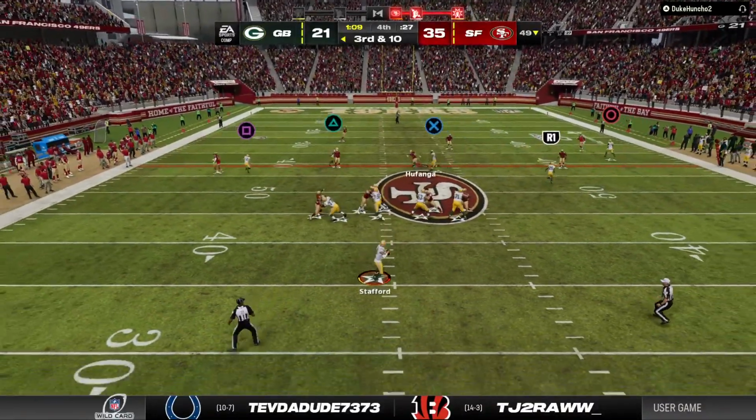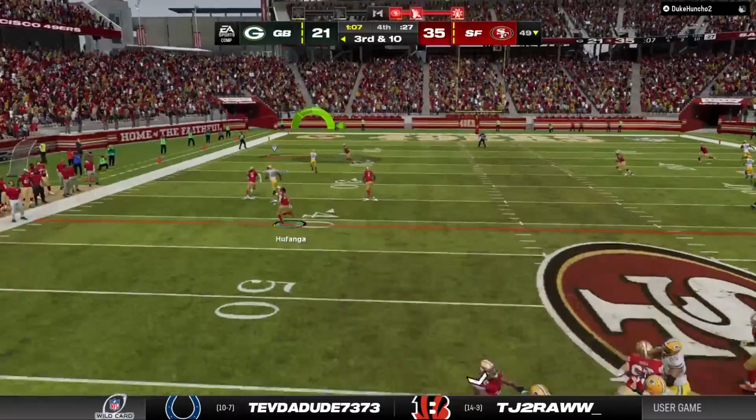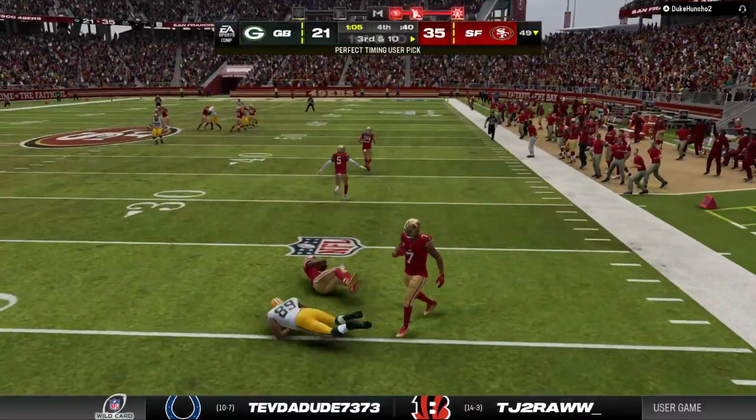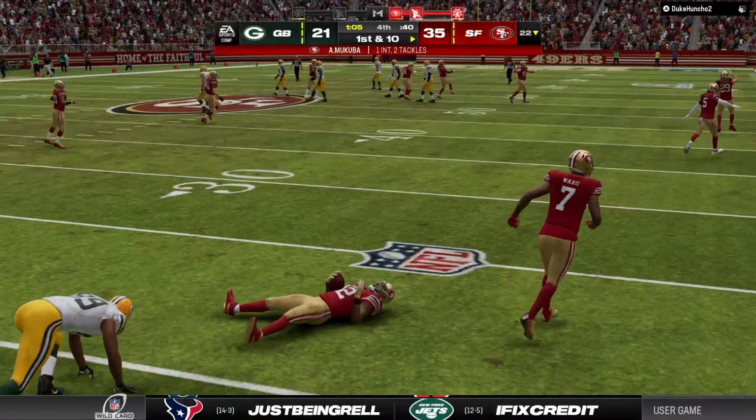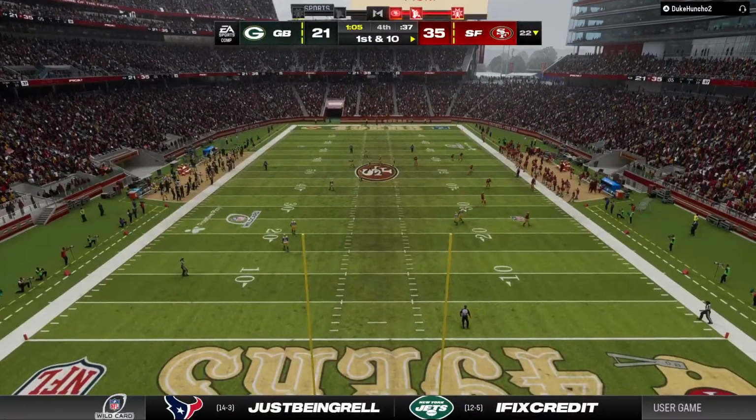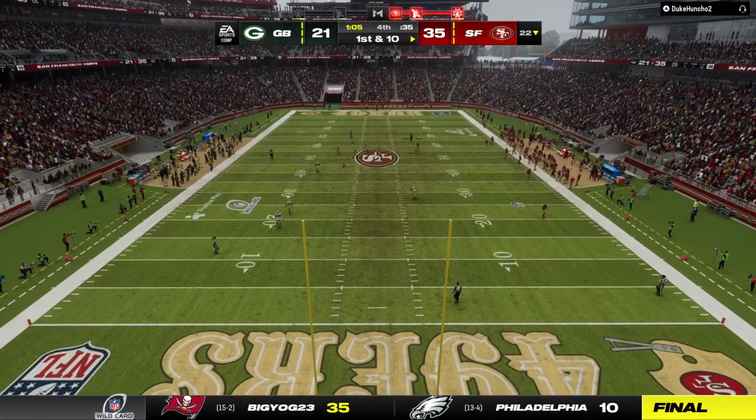Throwing on 3rd down, Stafford. He's going to let it fly. And this is intercepted, and that should do it. And the Niners are going to take over here at their own 22-yard line. The Niners take over 1st and 10.